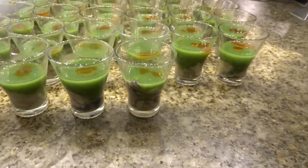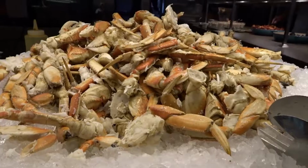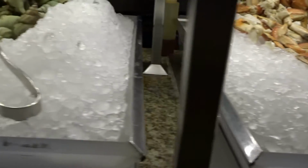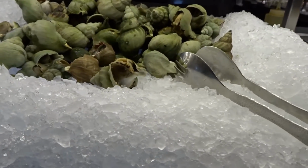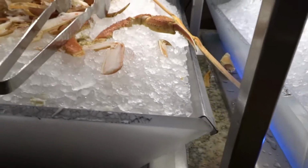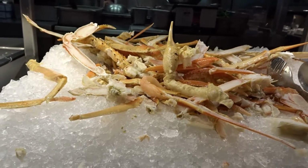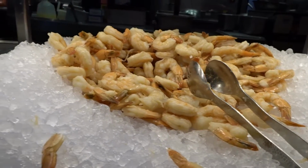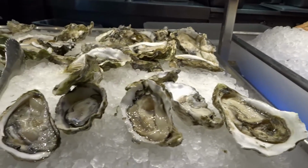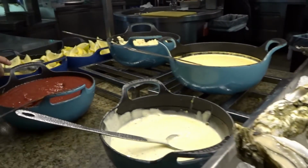You have your oyster shooters, and they're quite green. I wonder what it is. You have your Jonah crab claws and Dungeness crab mixed all in that one area. You have your sea snails for the adventurous people and people who like sea snails. You also have the snow crab legs mixed in with a few king crab legs, and your prawns, which is expected, and freshly shucked oysters. They look so good. You have all your different sauces, tartar and everything.